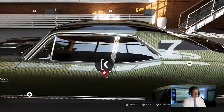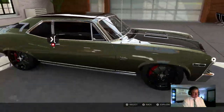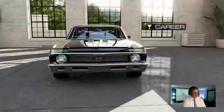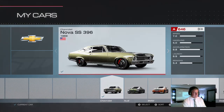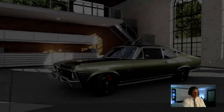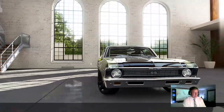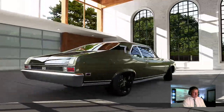So there you go, there's the gray. Yep, you see the black there. So, sharp looking car. Definitely a good looking car. Can we do that? You get into car or view car? Yes, okay. Yeah, this is a Chevy Nova SS, all the chrome.